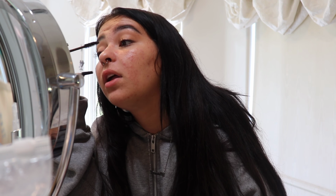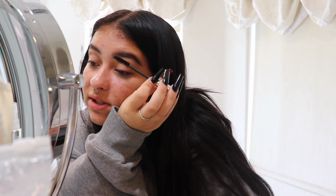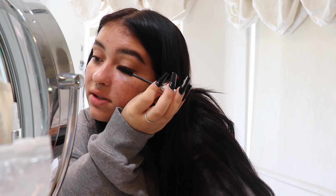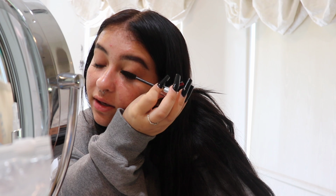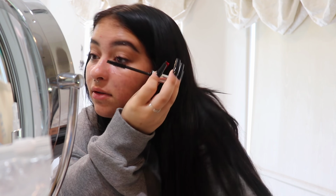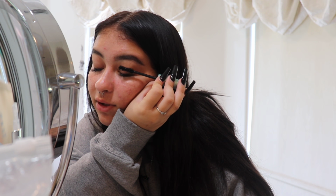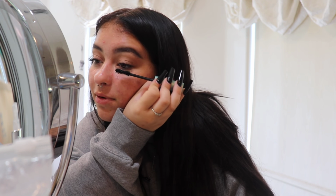And then I'll go in with another one and it will make it as thick as I want it to be. Then I'll go in with another one and it will make it not clumpy, because the second one is the Too Faced Better Than Sex mascara, and that one gets pretty clumpy. But see, it looks really good. It's just so clumpy and I hate it. But it looks really good, so I deal with it.